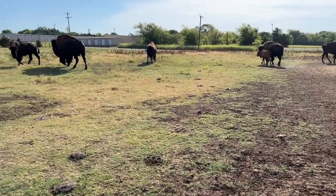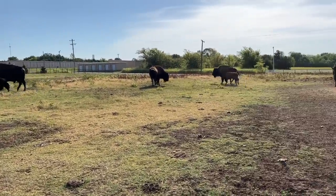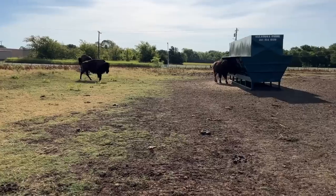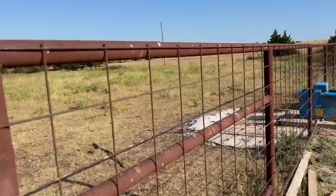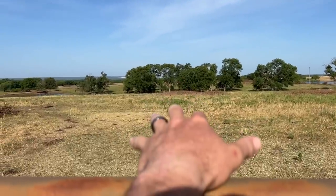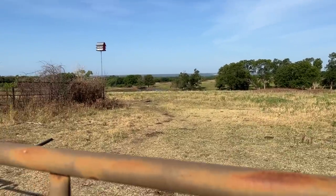I now got the yearlings finally out and running. Man, they had a fun time. I had a feeling that they would get after it. So here is Big Joe and his crew. I know they're loving this right now because of this self-feeder for the yearlings, but now I'm going to open up this gate and they're going out into pasture one, basically where the yearlings have been. So we'll let them go.